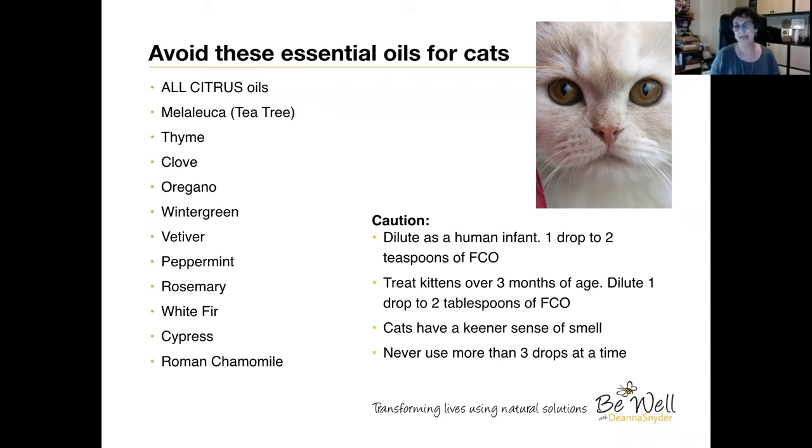And with dogs and cats, if you're going to be diffusing essential oils, since their sense of smell is so much more powerful than we humans', always have a way where they can escape that room. So you don't keep them in a closed room with the diffuser running, because what may smell good to us may not smell good to the animal. All right.